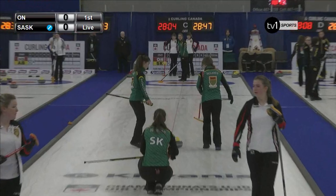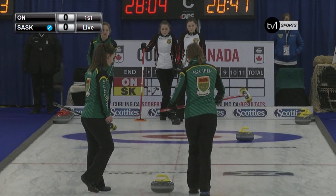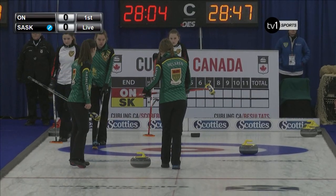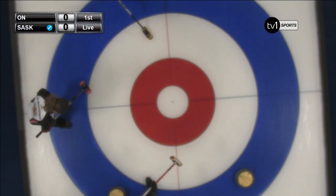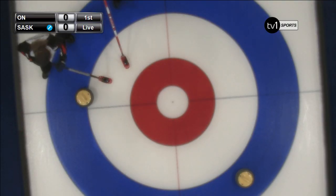So inside out draw, we're not sure if that path might be a little bit quicker than outside in. We'll keep track of that as the game goes on. But this looks like it's gliding pretty good. Brushers haven't cleaned it or anything, so it must be good weight. It's a great draw. Good job.